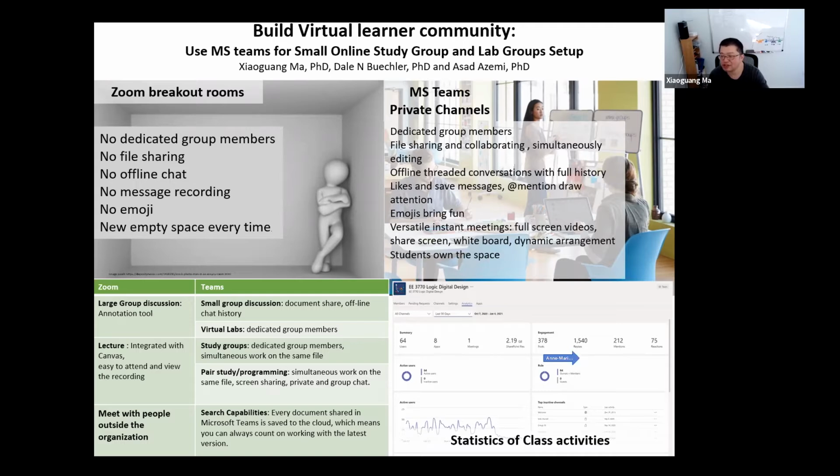First, I think Zoom is very good at lecturing. You just talk and you have full control of your classroom. However, when you try to do group discussions or small group labs or engage students in small group activities, Zoom has a lot of shortcomings, right? It has no dedicated group. Every single time you want to do that, you have to do it manually. You cannot automatically assign a breakout room with people. Every time you assign it, it's randomly assigned.